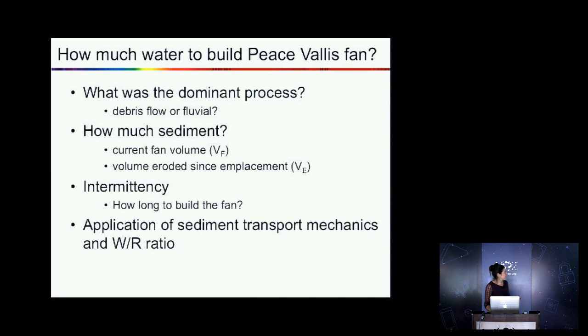And then once we have an idea about the process and the size of the fan, again, applying what we know from sediment transport, and then using that to calculate water amounts and what implications that has for the hydrology and even climate.